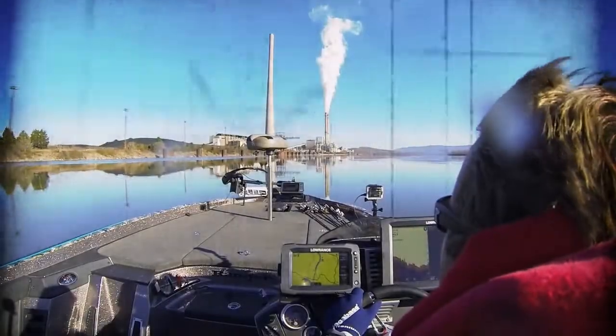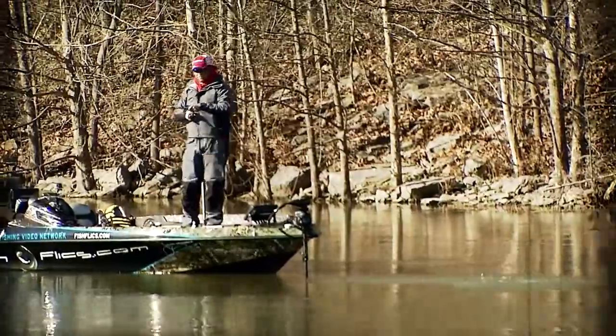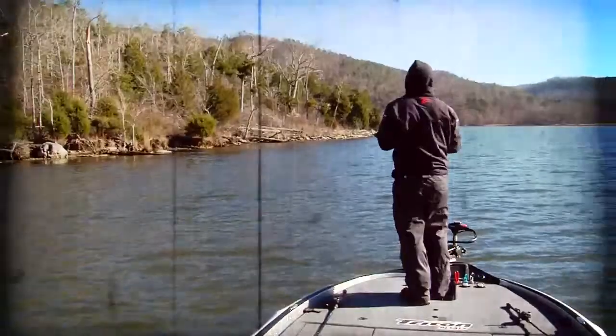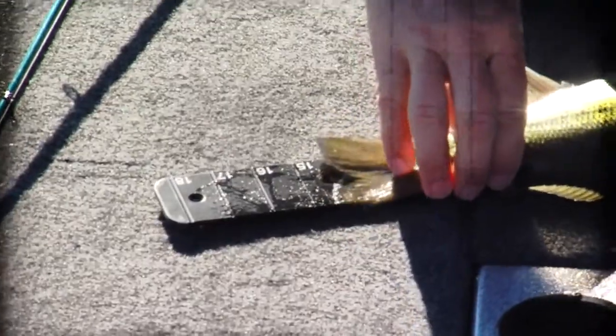Previously on Project Z, Luke gambled, running way upriver literally to find a hot spot. David has a solid keeper, and Steven has fallen short. That's the story of our day right there, old shorties.